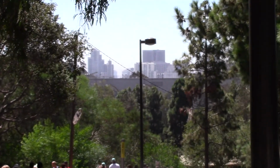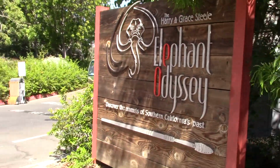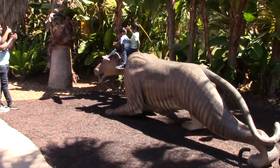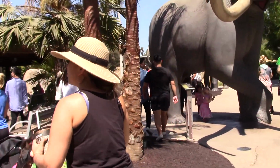Beautiful shot of downtown San Diego through the trees right there. Entering Elephant Odyssey, where you can see all kinds of things that your kids can interact with too. Very cool. And we're going to see if we can see the lions.